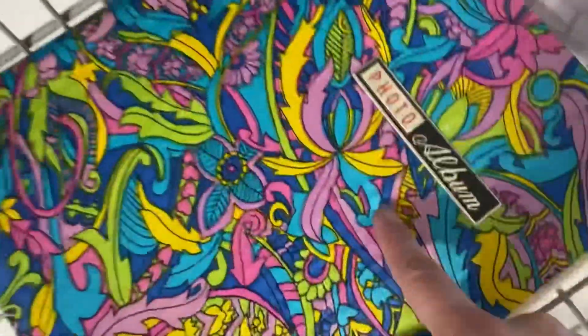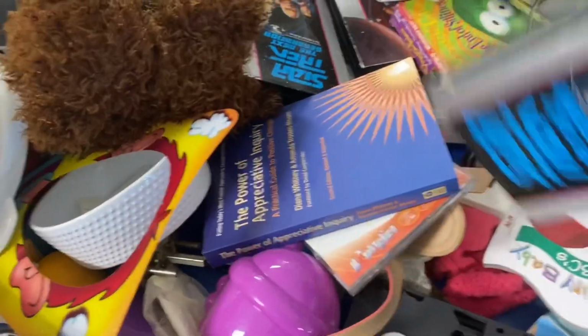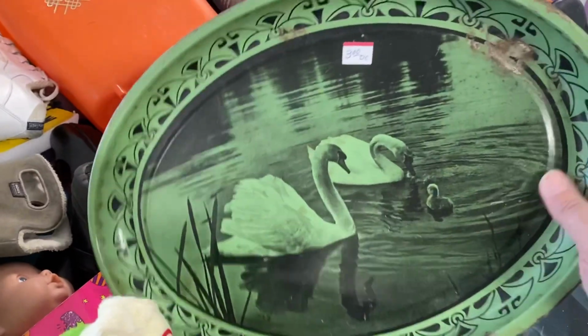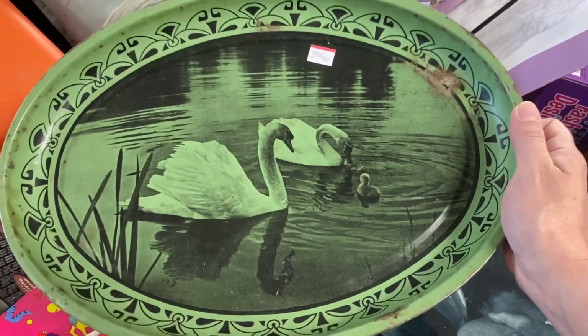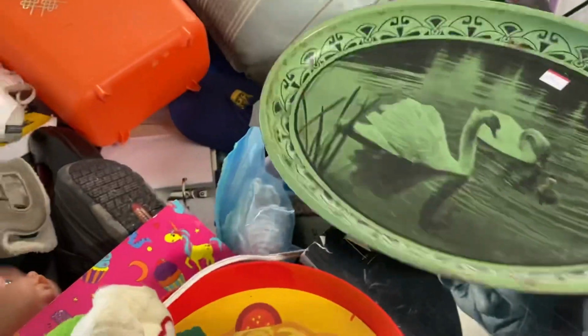Oh, right there. That's what. One little dent in it. This is really neat, but it's got a lot of wear right there in that one spot. It's really neat. It doesn't weigh very much.